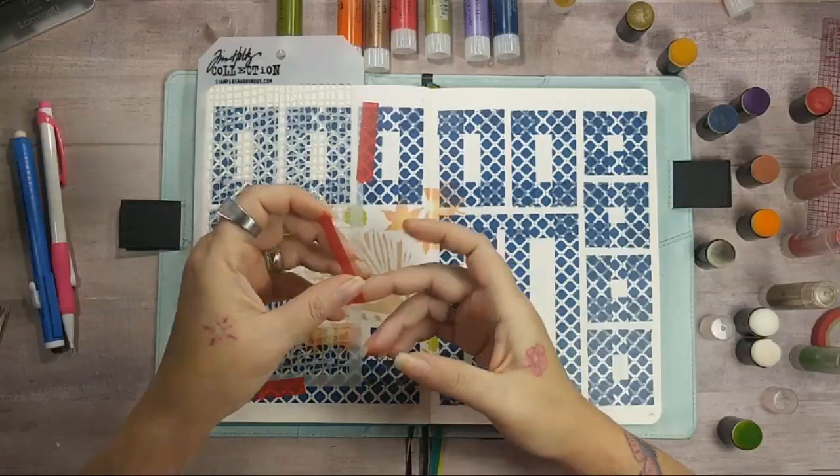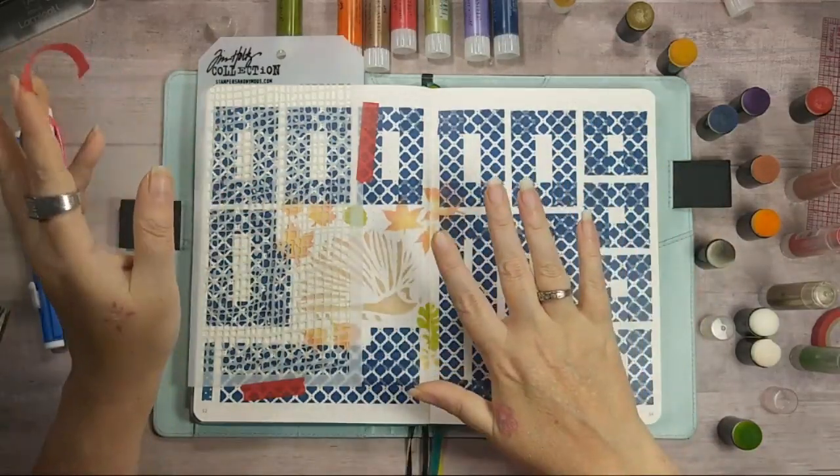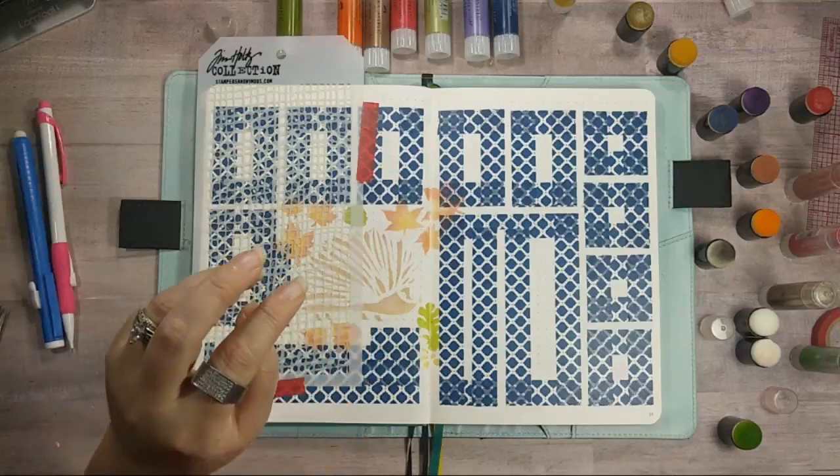I love purple too, but the fall thing is not really conducive to purple. Brown. Halloween will be. Brown and orange.